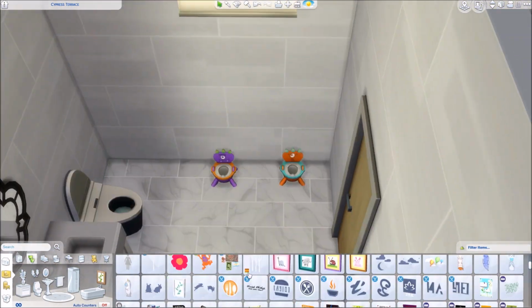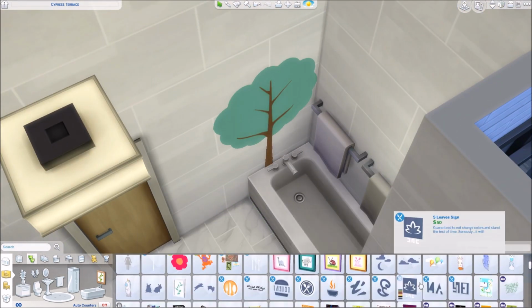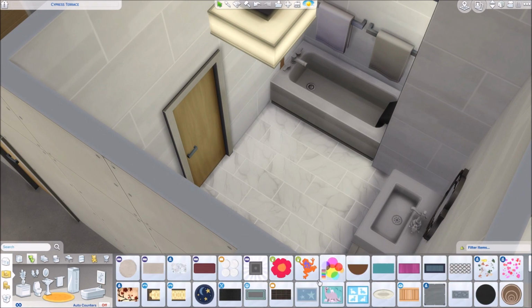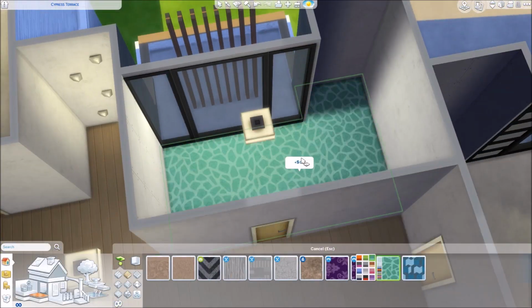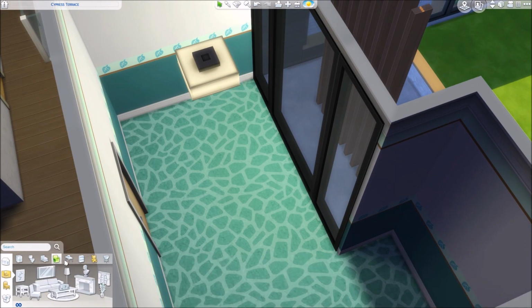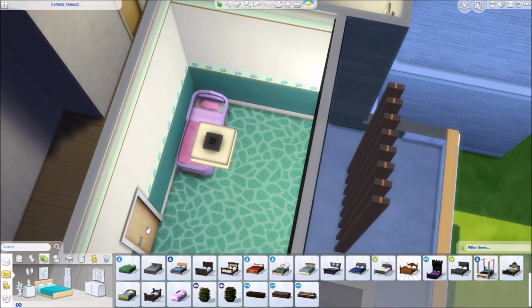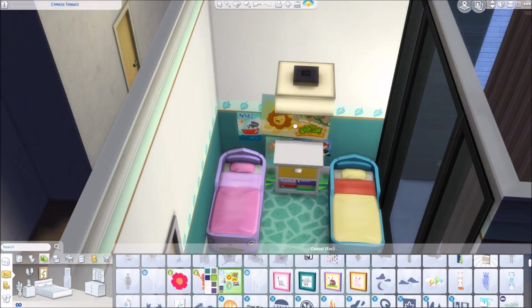Although I did do a tiny bohemian home way back when I started the channel. I don't know what it's called, but it's on the channel. I think it was with custom content though. When I'm using custom content, I go more colorful because I really love those wallpapers.